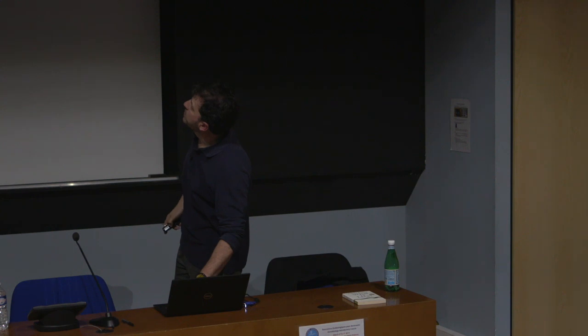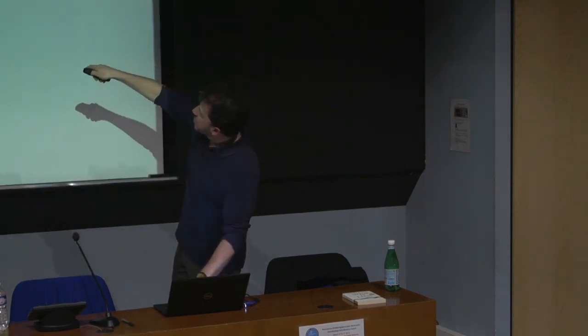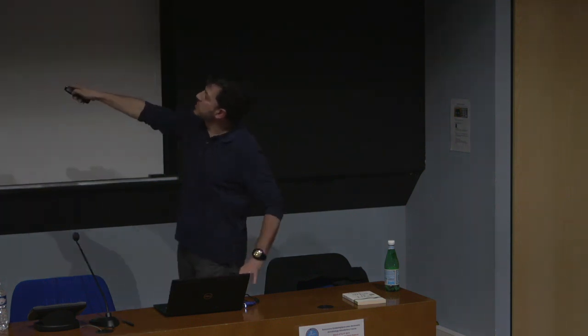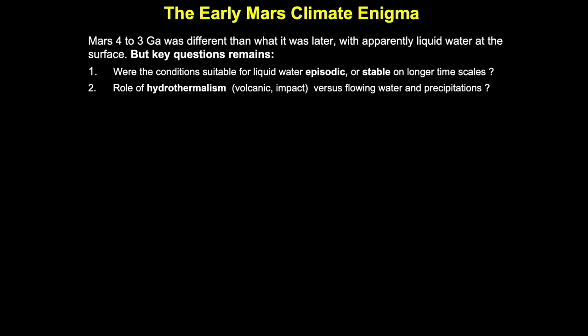For some reason, there is a big debate. More and more people believe that you need several million years at least to form what is observed, or even more. For many of the clues that I've listed here, the minerals and some of these erosions, a key question is whether it was on the surface or subsurface hydrothermalism, notably to form all the minerals which are the product of alteration by liquid water. Many of them may be the product of hydrothermalism.